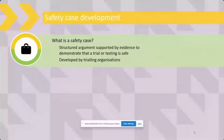So first of all, I'll talk about safety case development. So what is a safety case? A safety case doesn't have to be one document. It could be a suite of documents, but it basically is a structured argument that then demonstrates that that trial or the testing that's being conducted is safe.